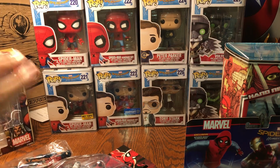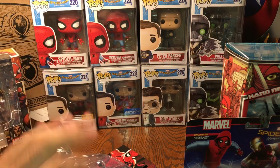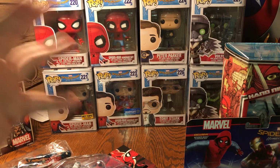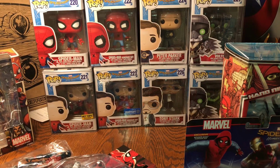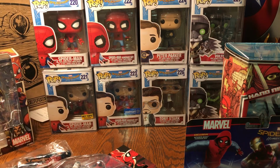So with Spider-Man Homecoming, it will be my favorite movie. Hands down, I'm calling it now. It will be my favorite movie of all time. I'm not a normal Pop collector. I tried it. There's too many exclusives. I had to stop. I sold off my collection. So with the movie line coming out and the Pop figures, I had to get them all.